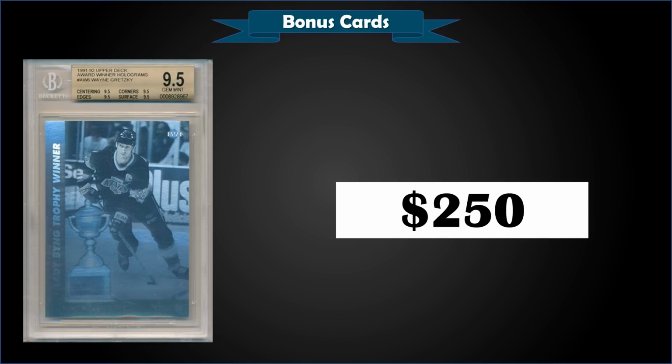Subgrades for this one were 9.5 for centering, corners, edges, and surface. It's a pop of only 8, and there are none graded higher. Not surprised at that. For comparison, PSA 10 pop is only 2, and there's been no sales on record.